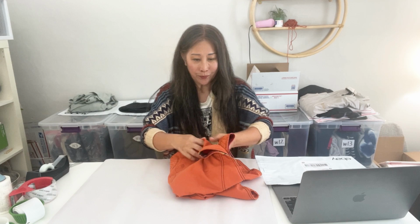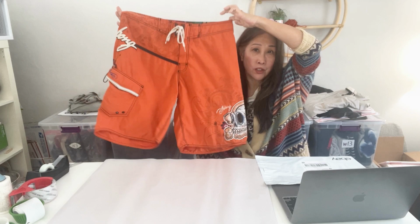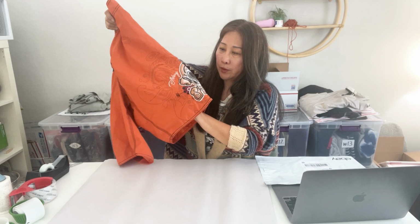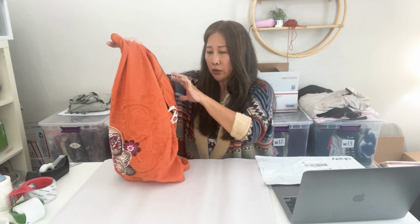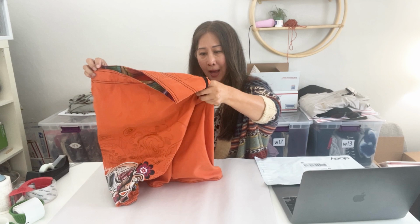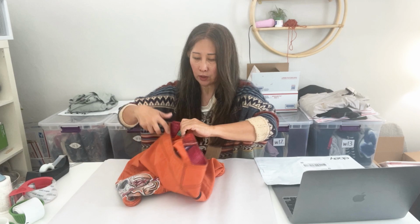Okay, next item is this pair of shorts. This is Billabong, and actually these are really cool. They have this sewn on skull, almost like Day of the Dead style with flowers. And then it also has this big logo on the side, and it's a patch. So there's a lot of patches. There is embroidery, there's screen printing. There's a lot going on in these board shorts. So let me find the title. Title is Billabong Board Shorts Men's 34 Orange Skull Graphics Embroidered Logo Streetwear.